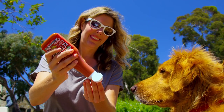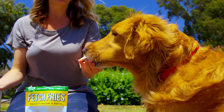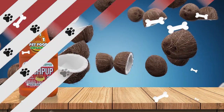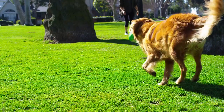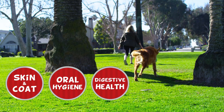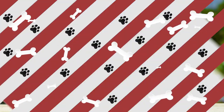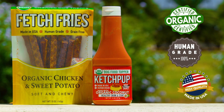You can squirt KETCH Pup on your dog's food to add delicious flavor or simply serve it as a tasty treat. KETCH Pup is made with organic coconut cream and coconut oil, which are both believed to have a positive impact on dog's skin and coat, oral hygiene, and digestive health. This delicious KETCH Pup sauce is certified organic, human-grade, made and sourced in the USA.